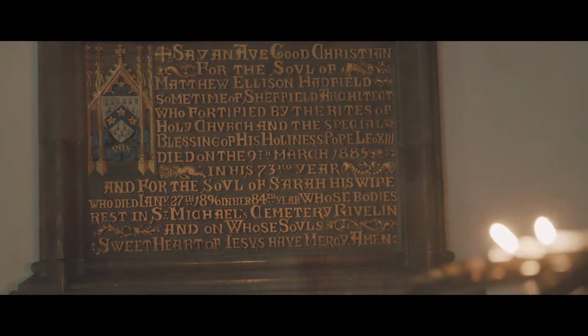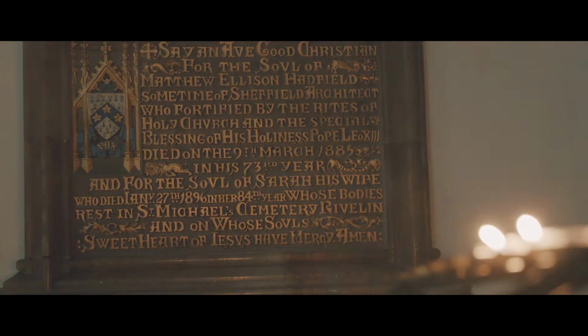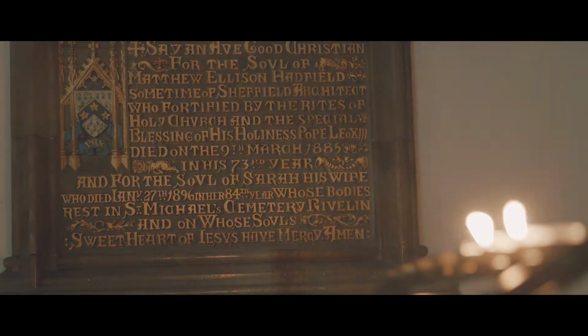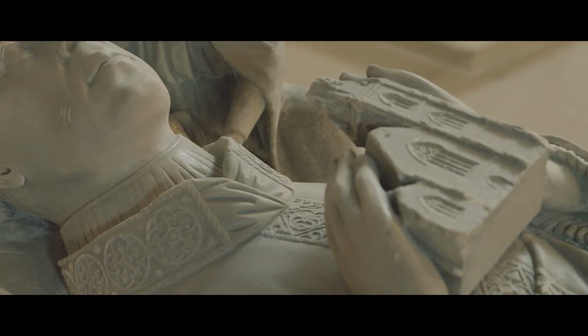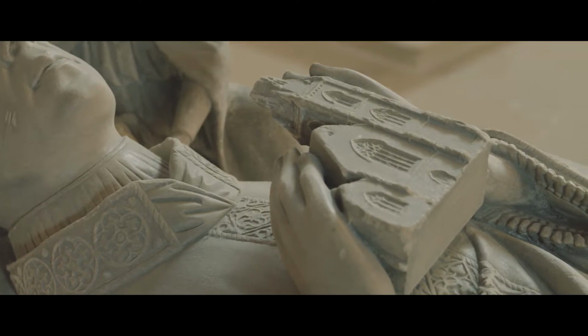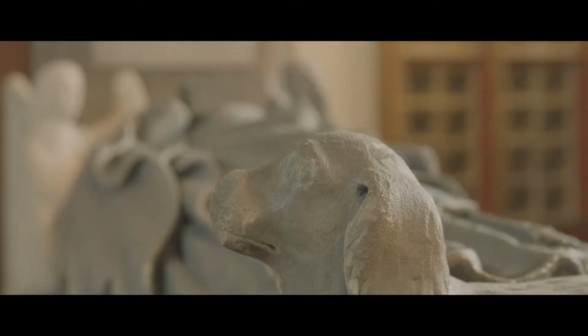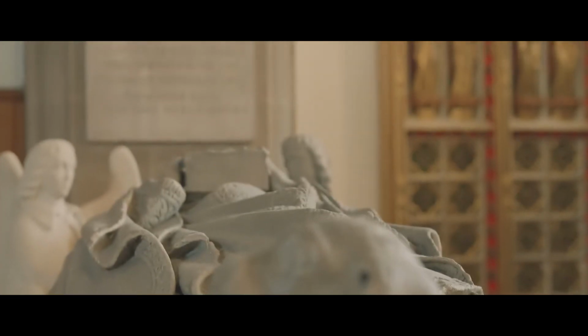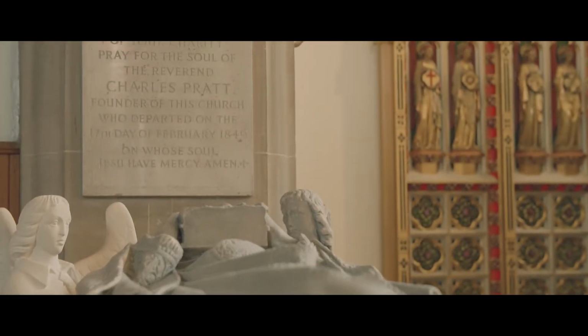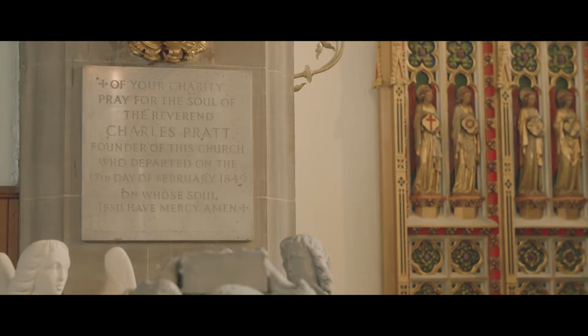The church, which was designed by the Sheffield architect Matthew Ellison Hadfield, was based on St Andrew's Church in Heckington, Lincolnshire, and by the end of 1848 the walls were complete to the roofline. But in January 1849, Father Pratt was taken ill, and on the 17th of February he died. He was only 38 years old.